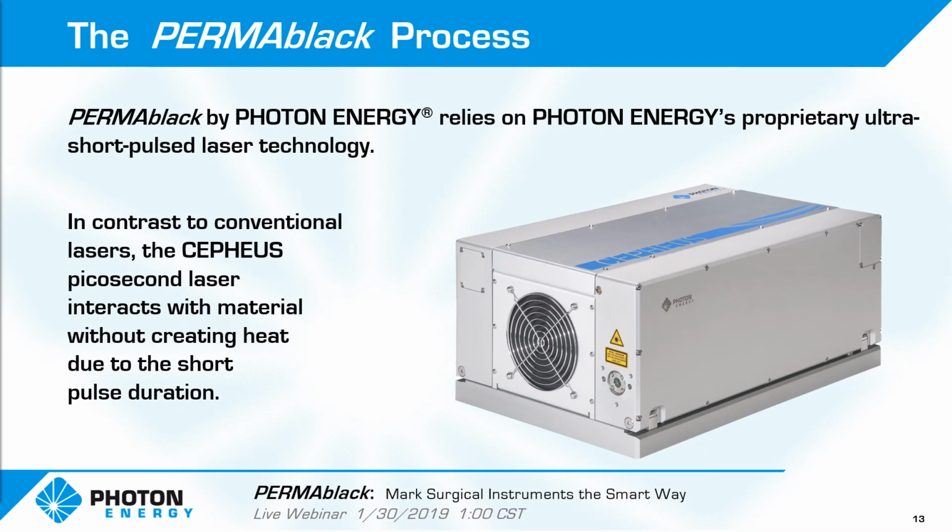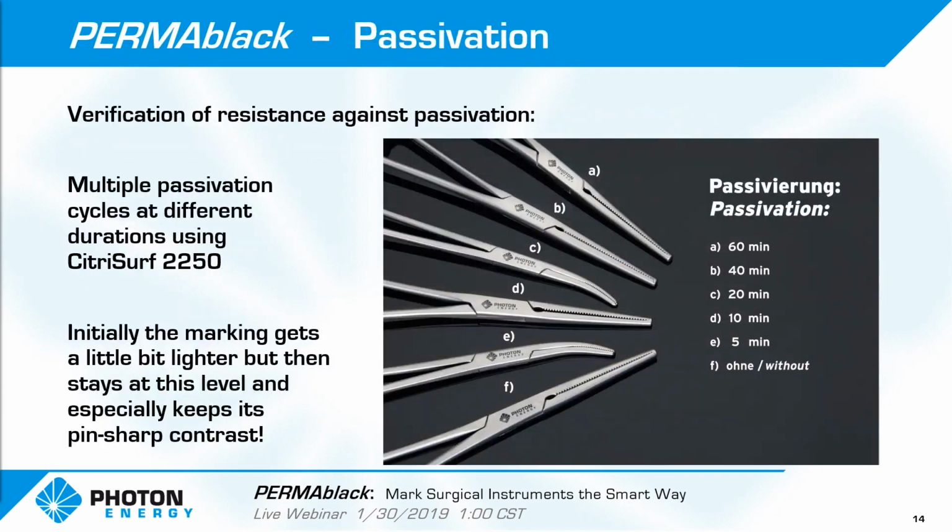But let's leave the technology again and let's go back to the PERMAblack marking process. Rather than describing to you the physics of this process, I would like to show you the benefits of PERMAblack. A moment ago we heard about conventional laser markings that bleach during passivation. Well, this is what happens if you passivate PERMAblack markings. Nothing happens. On the test shown here, we have varied the duration of passivation, and no matter how long we passivate, the marking does not fade away.